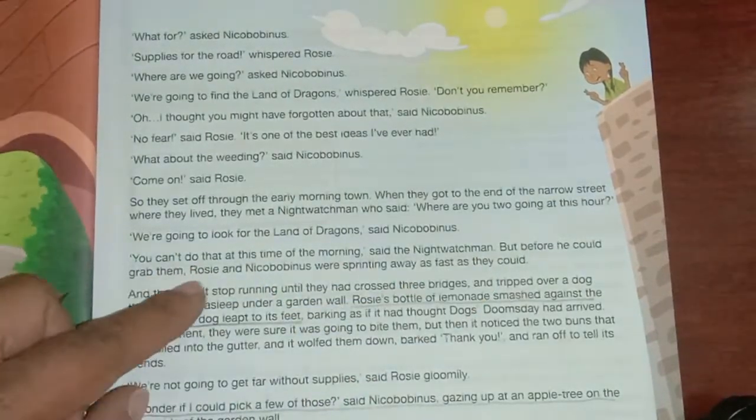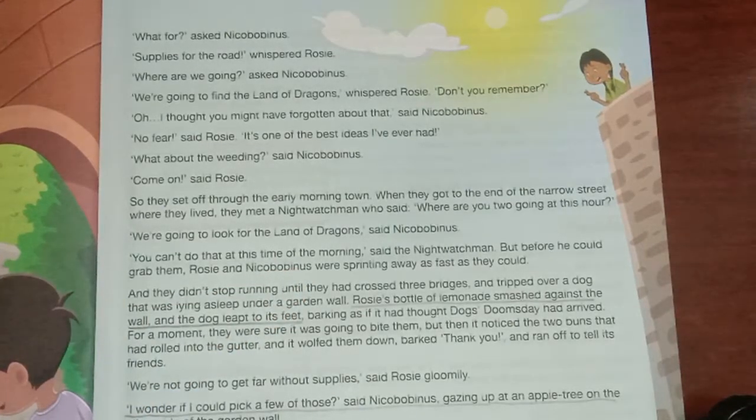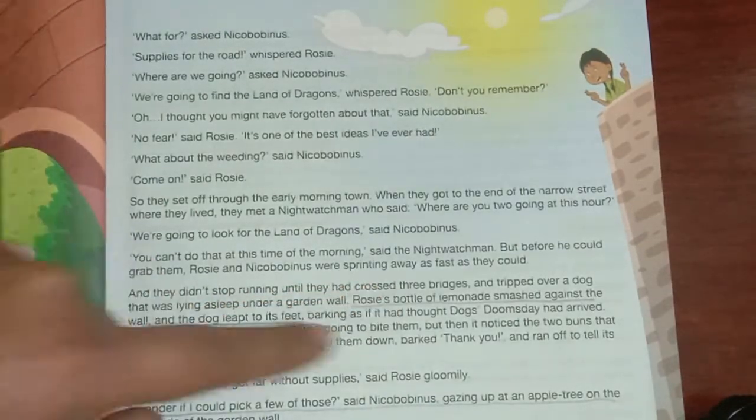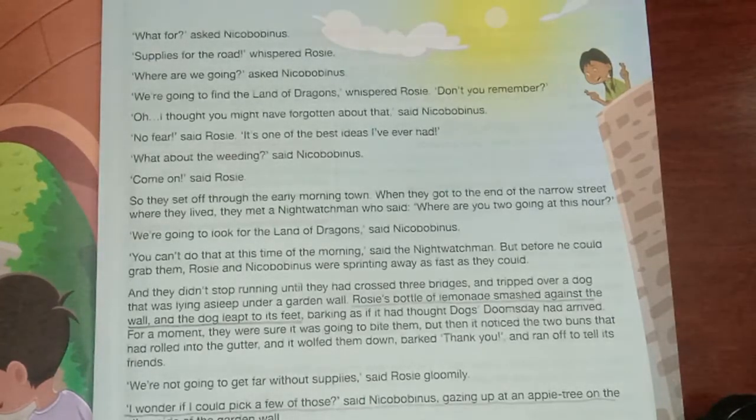But before he could grab them, Rosie and Nicobobinus were sprinting away as fast as they could. Sprinting means to run very fast. So they were running away as fast as they could from the night watchman, because he was not allowing them to go out at this hour of the morning. It was quite early in the morning. And they didn't stop running until they had crossed 3 bridges and tripped over the dog that was lying asleep under a garden wall. So they ran very fast, and they crossed 3 bridges, and in the end they actually tripped over a dog that was sleeping under a garden wall.